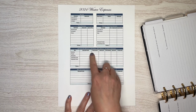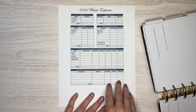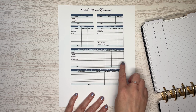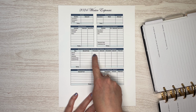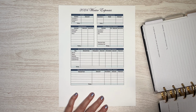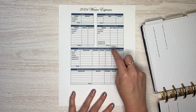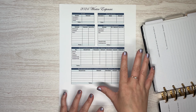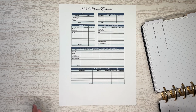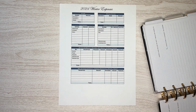But then I have a description, and the description is mainly for these other boxes. Like I put subscription here to kind of remind me if I have any subscriptions, but I'll write that here. And then I will write the frequency. So I will write B for biannual, Q for quarterly, something like that. I don't know yet. The amount. And then I would literally check what day, which month it's coming out. So that way I can have a record, and then I'll write the total amount here. Or I don't know yet. Maybe I'll write the amount here and then transfer the amount there. I don't know yet.